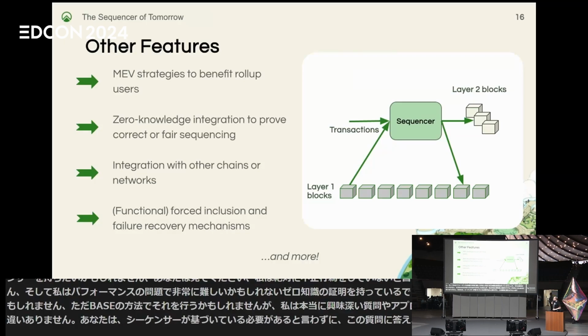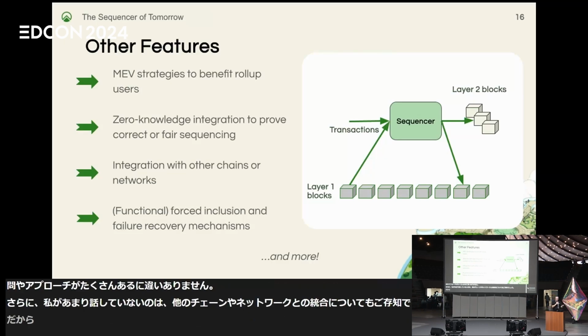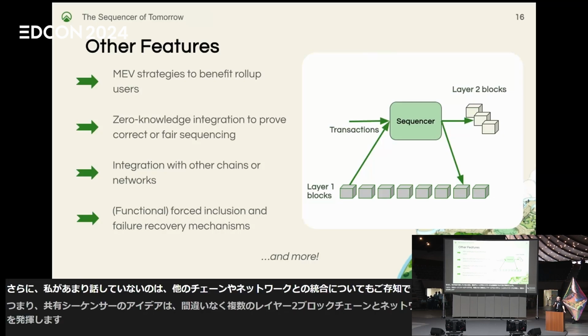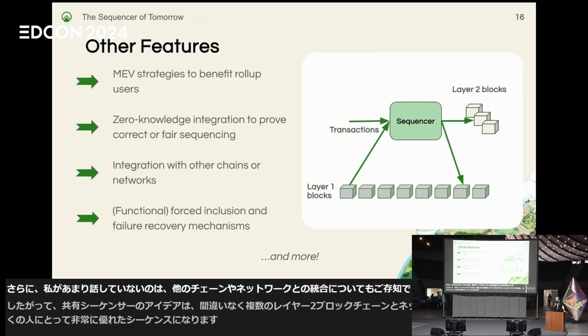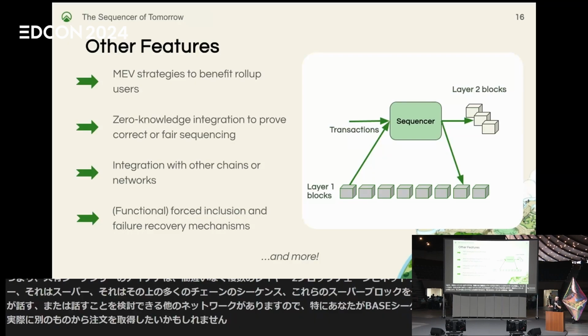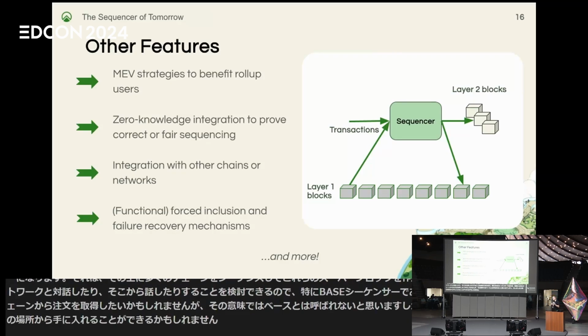Additionally, what I haven't talked about a lot either is integration with other chains or networks. The idea of a shared sequencer definitely talks to multiple layer 2 blockchains and networks. It will sequence for many chains on it, creating these super blocks. But there are other networks you could consider talking to or talking from. In particular, if you're a based sequencer, maybe you want to actually get an ordering from a different chain. I don't think it would still be called based in that sense, but maybe you could get it from somewhere else. Or where you're posting the data for these soft commitments or getting these pre-confirmations from.